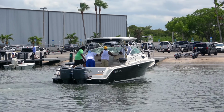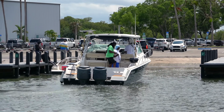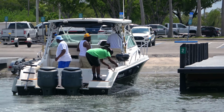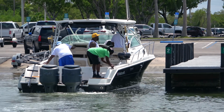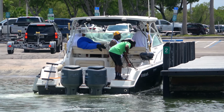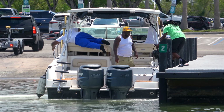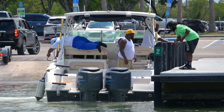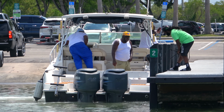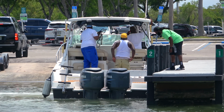So here we go, round 2, as they make their approach. And at first I wasn't sure if he came wide enough, but it looks like they're going to be okay on this one. So he brake checks it up to slow it down. And there we go. We got some lines on the dock, but they weren't even 100% ready. You can see our guy up there removing lines from the port side to move them over to the starboard to get this one buttoned up.